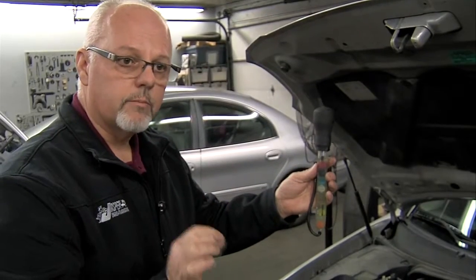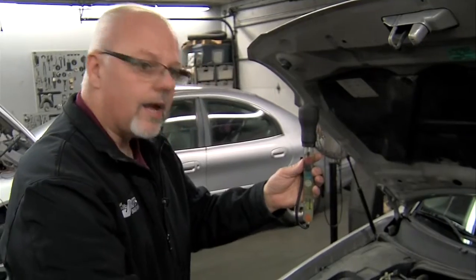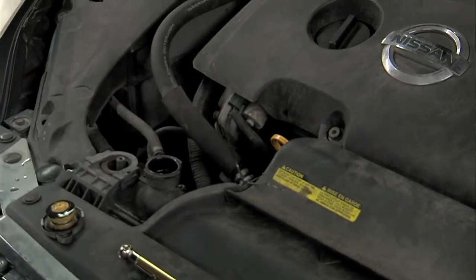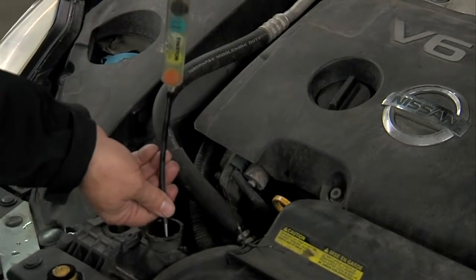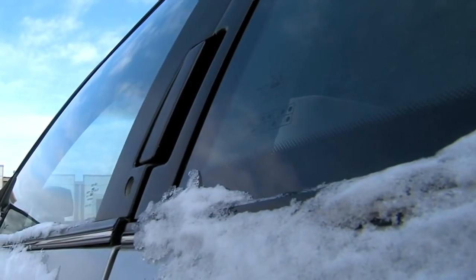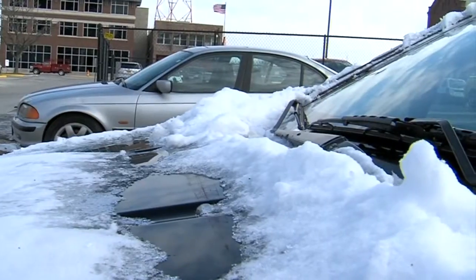Whether you take your car into a professional like Don or you'd much rather do it yourself, it's really wise to have these cars inspected before the big temperature changes. If you do that, you're going to have a more reliable car and probably a happier life. In Terre Haute with photojournalist Tony Casasilla, Aaliyah Blackburn, News 10.